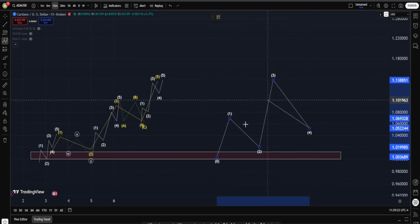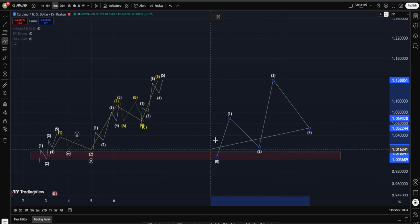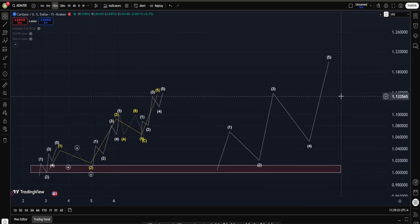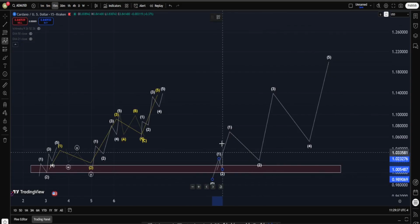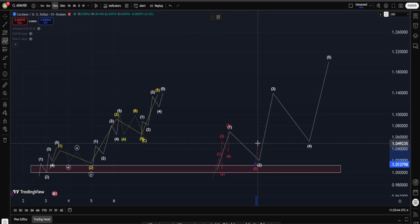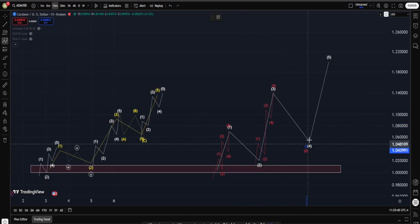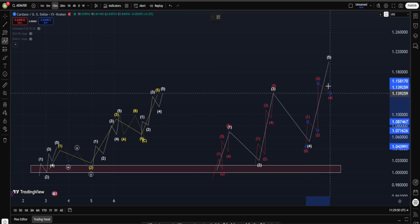Correction for 4, it's going to be bigger than wave 2, and pay attention, unlike this impulse in here, we must actually this time have overlapping of the waves between our wave 2 and 4, and this is our final move up into wave 5, and it must be the biggest wave in this structure. And in terms of the sub waves, it is sort of similar to an impulse. You see, 5 waves up into wave 1, 3, and 5, but this is a bit of a difference.